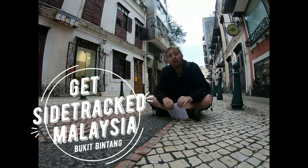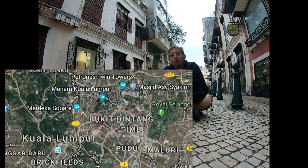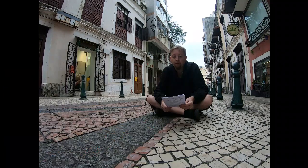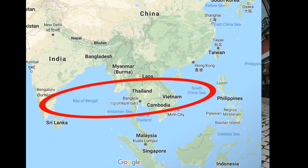All right, this is Get Sidetracked, and today we're going to be talking about Malaysia. I have a bunch of photos I want to share with you. This is from the Bukit Bintang area of Kuala Lumpur. I've been to Malaysia a number of times, but I just wanted to share this particular trip.